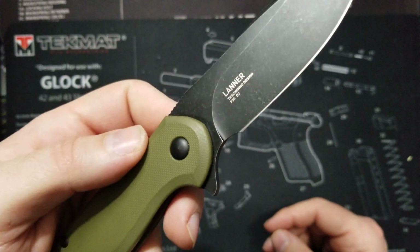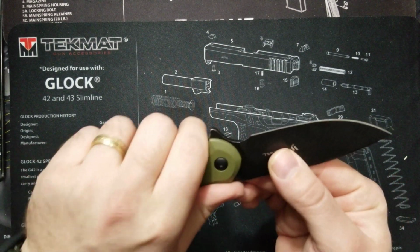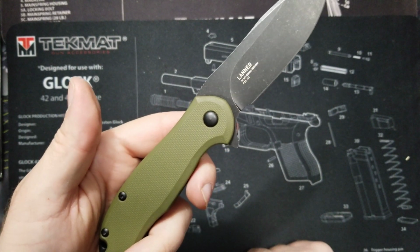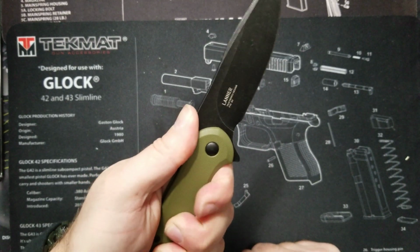So it has a good space right here. Some people call that a sharpening choil, okay? And it feels good. It just feels good in your hand. This is not going to tear your clothes up or anything like that. It's catchy, and I don't think your hand's going to slide at all.